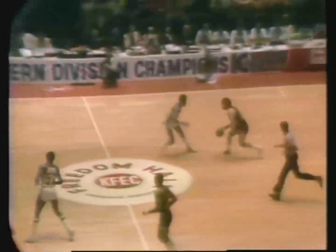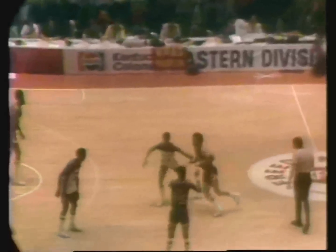Averett hits and misses, and Indiana gets the board, but it's taken away by McLean and knocked out of bounds. Bird Averett, 6'2" out of Pepperdine, second year in the ABA, first with Kentucky. Last year was with that San Antonio Spurs outfit. Colonels back to that 4-point lead. That's the biggest they've been able to stretch it so far.